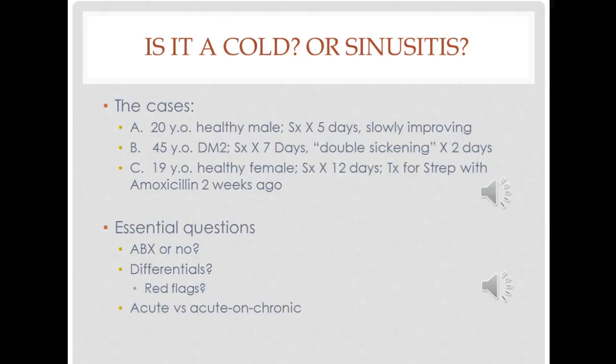The third case is a 19-year-old healthy female. She's been symptomatic with rhinorrhea, congestion, and now headache, off and on mild fever for 12 days, and her history is significant for having recently been treated for a strep throat with amoxicillin 2 weeks ago.